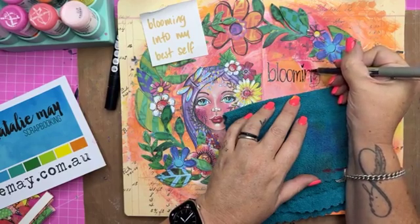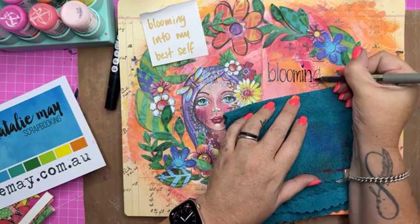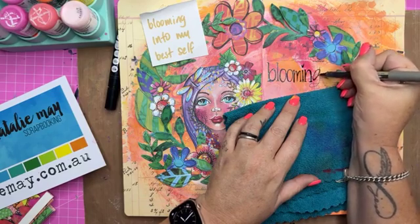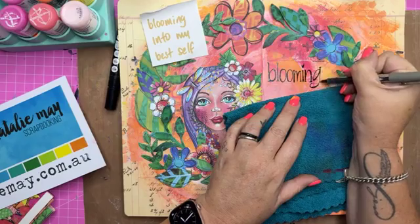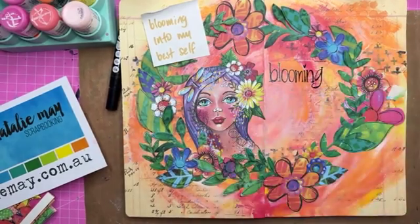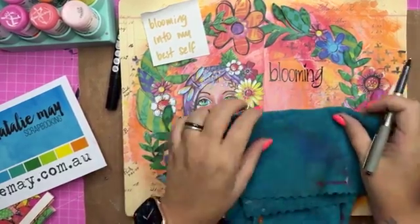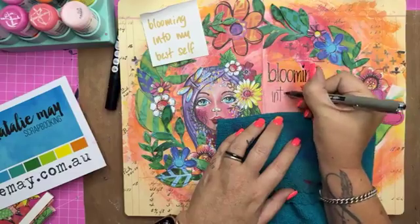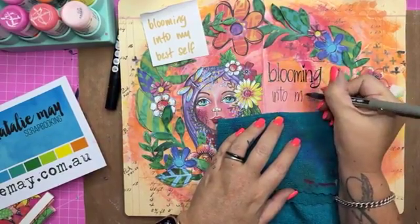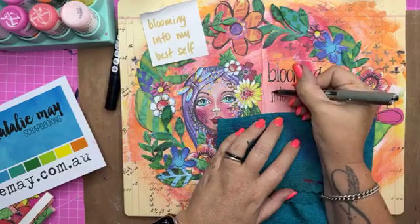Making the words thicker, giving it a little bit of a mark or a little bit of a grounding on the bases of each letter. I don't know what they're called. Blooming. How that worked. Into my blooming into my, go back in.